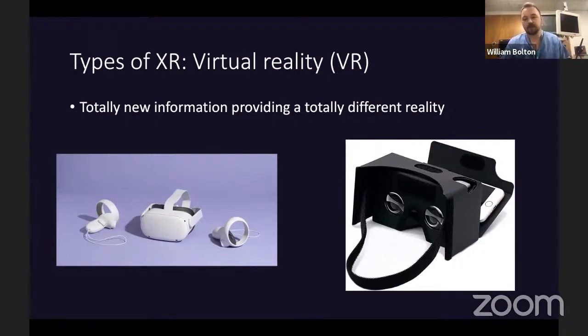It's very high res. And the hand controllers mean you can manipulate and select things with your hands in space, and indeed practice holding instruments, for example, in interventional procedures. But then you've got the other end of the spectrum on the right-hand side of the screen. This is like a Google Cardboard.